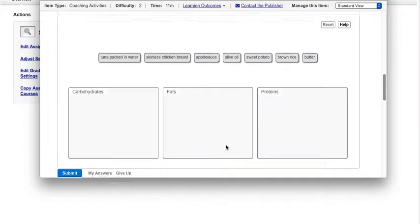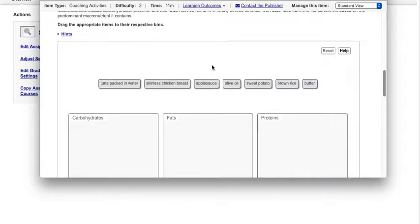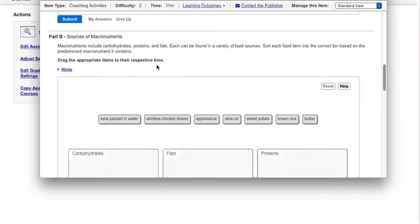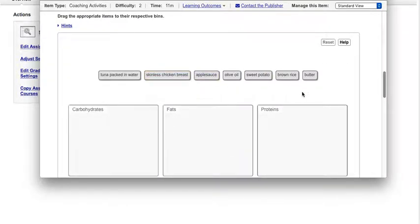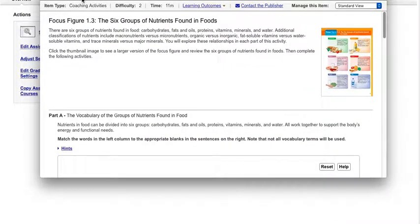And then you would go on to number two, where you would build a sandwich, drag appropriate items. It talks about tuna. Where does tuna fit in? Is it a protein? Is it a fat? Is it carbohydrate? Skinless chicken breast, what is that, etc. So that is the textbook assignments.